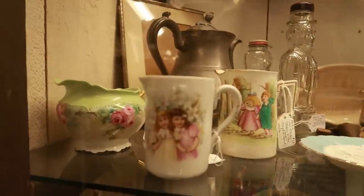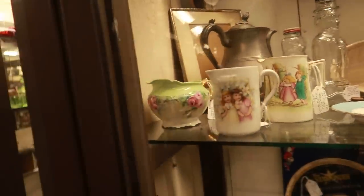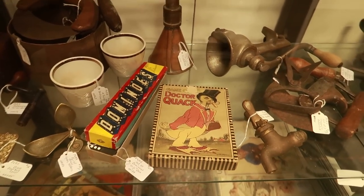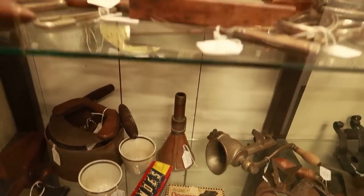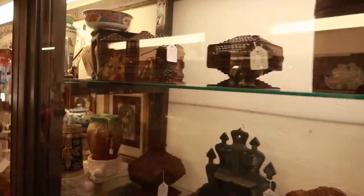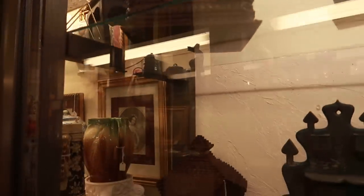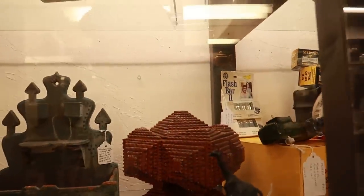Oh, I love the little pictures with the children illustrations. I also like Dr. Quack. That's a funny old game. I'm guessing it's probably from pre-World War I, probably 1900s. Oh, tramp art. This is always fun in a cottage. And also, it was often made during the Depression, so sort of fitting for our current times.